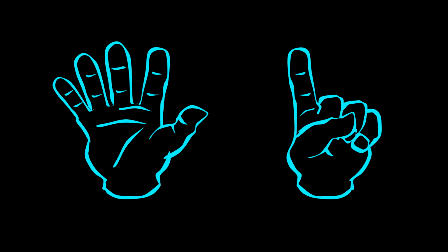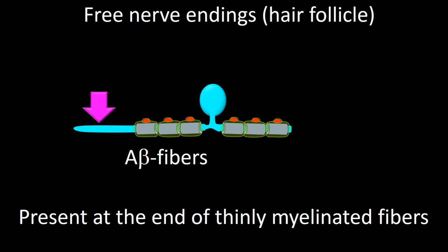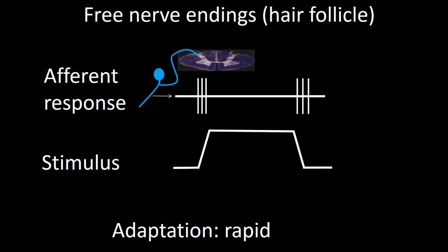The sixth type of receptor I would mention are those consisting of free nerve endings winding around hair follicles. These receptors, unlike free nerve endings not attached to hair follicles, are supplied by thick A beta fibers. These receptors respond to light touch and hair bending. Free nerve endings attached to hair follicles are quick to adapt, as indicated in this frame.